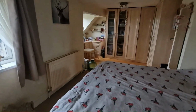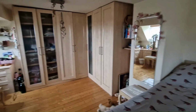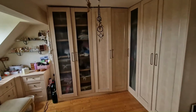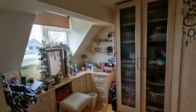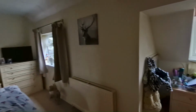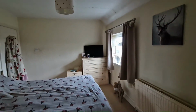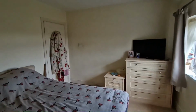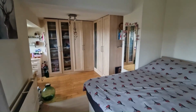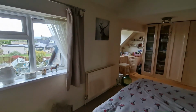Coming through into the master bedroom now though, and we have this lovely big room with a separate dressing area at the end with all these wardrobes fitted in, and also the dressing table underneath the window. So a great size room, really good for a double king size bed in here, and lots of storage, as you can see. So now we've shown you the upstairs accommodation and given you a good tour of that. Let's take you outside now and show you the garden.